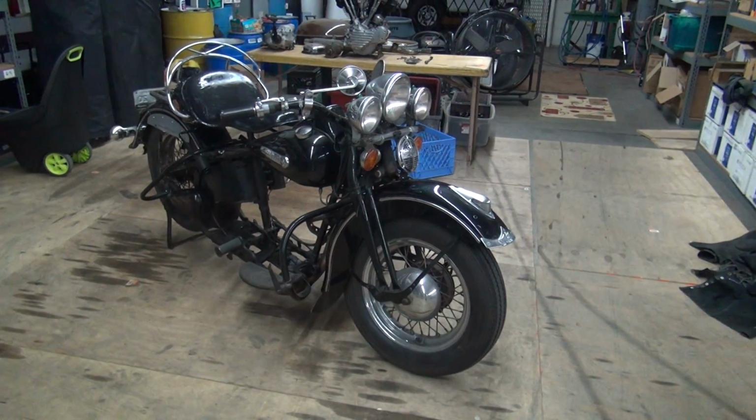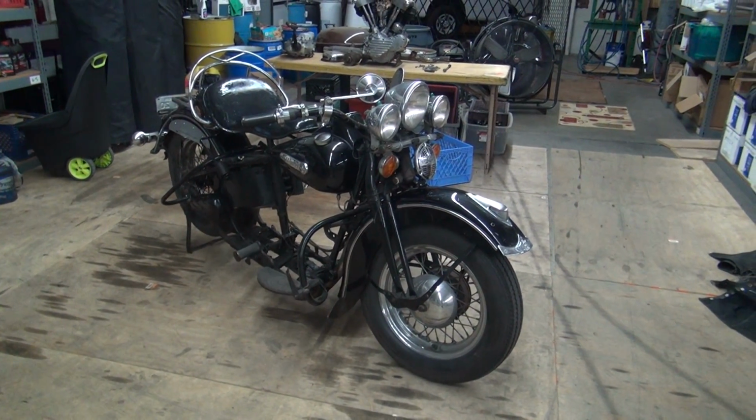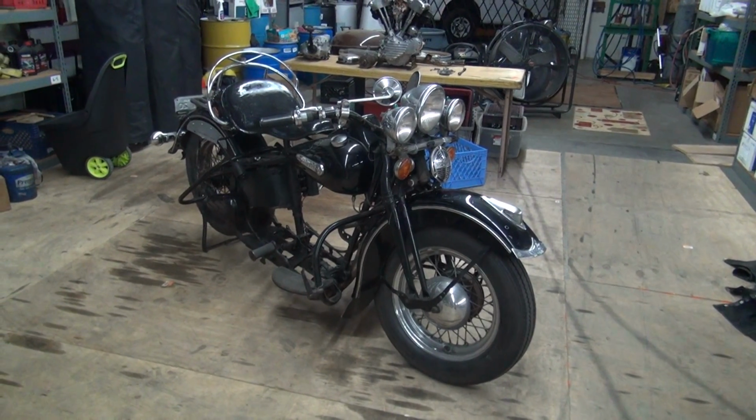This is Mr. Bill. This bike came from Kalamazoo, Michigan, and was sold in Kalamazoo, Michigan since brand new.